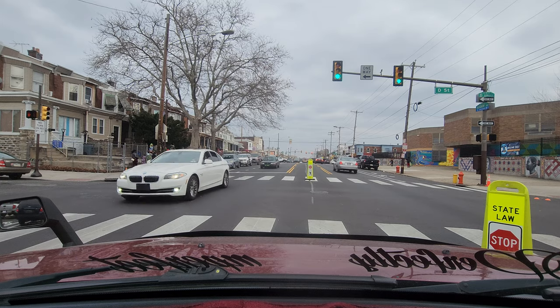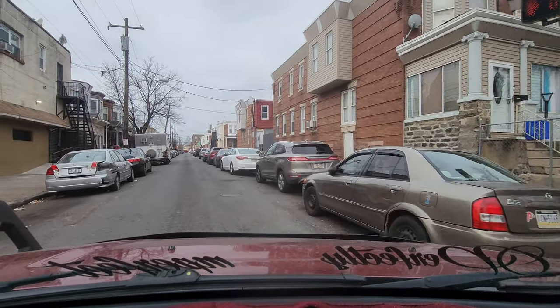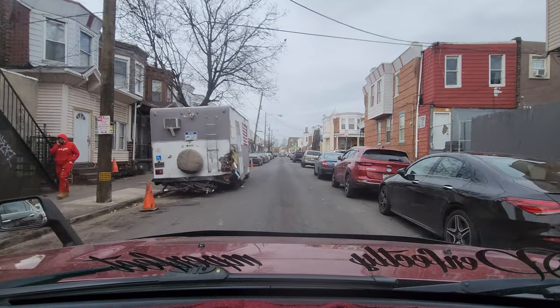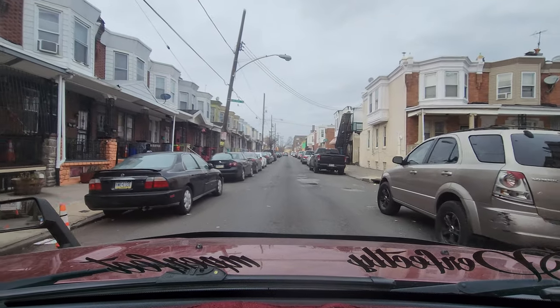I kind of wish this little area right here wasn't like this, but that's how they designed it. So for example, we're turning left on D Street. We just came off of Allegheny. Wow, it looks like somebody hit this RV right here. Look at that. Wow. That's a shame. We're passing Hilton.